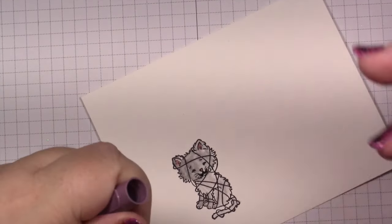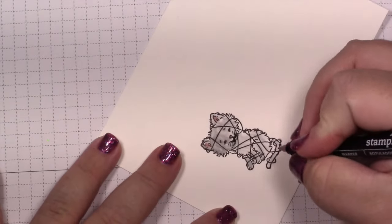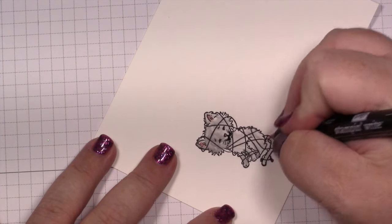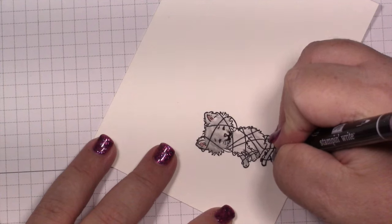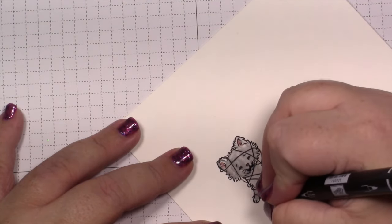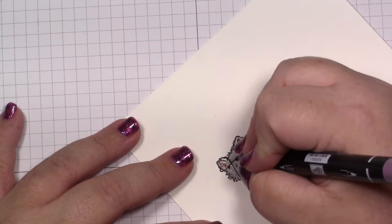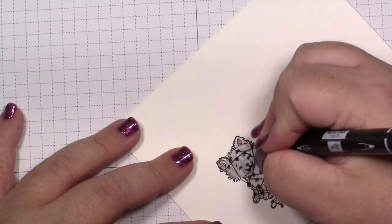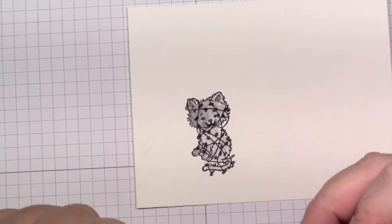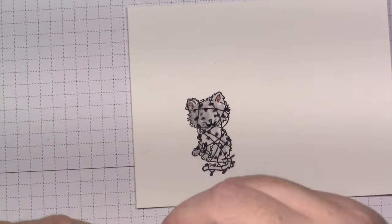So what I'm going to do is take my Perfect Plum. I'm going to take the pointy end, so I don't want the brush tip, I want the other end. And I'm just going to start, just like that. I'm just going to add random lights here and there. Cute, oh my word. So cute. So before I cut her out, I'm going to go ahead and add some shimmer to the lights.